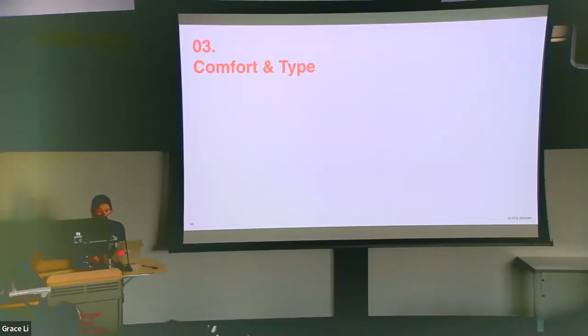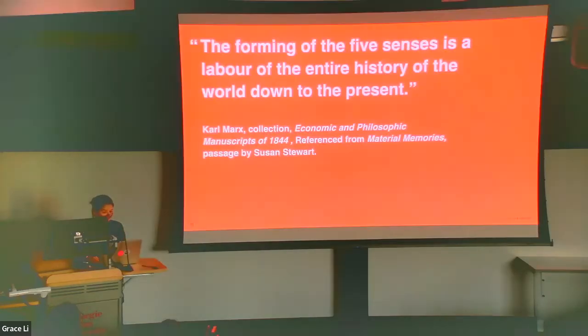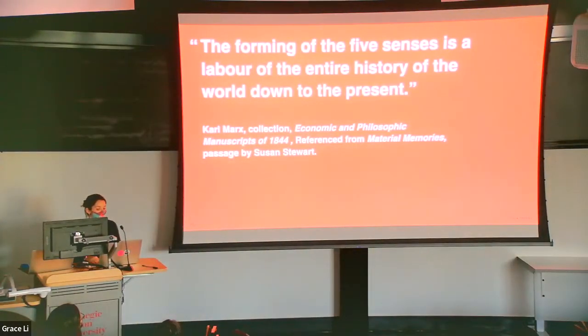And this last section is really just about some key ideas that drive my process and how they manifest in the design decisions that I make, down to the type that I like to pick. I really love this Marx quote. I think it's really arrogant in the way that it suggests that the senses are historical and therefore some kind of human accomplishment.